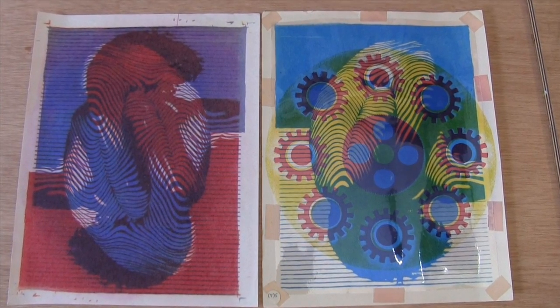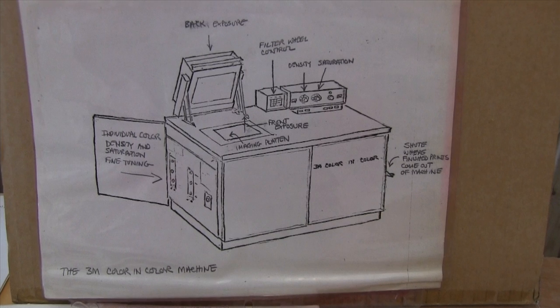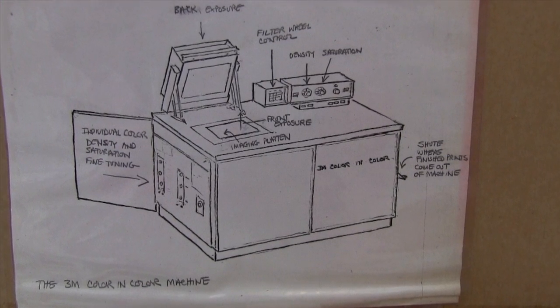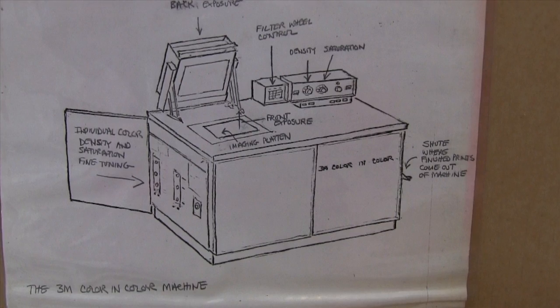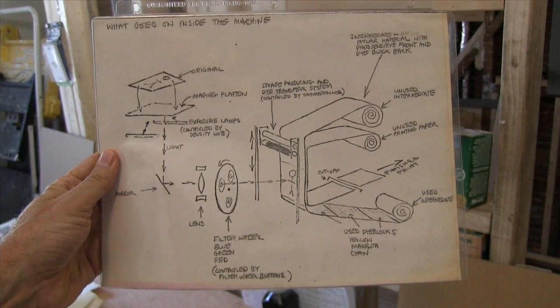Unlike what we are used to, where you push a button and the copy of the one image on the glass comes out, this machine allowed Tom to place a number of different images on the glass in succession, as well as control the color for each one.